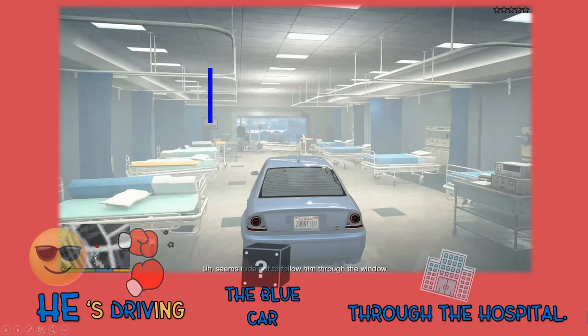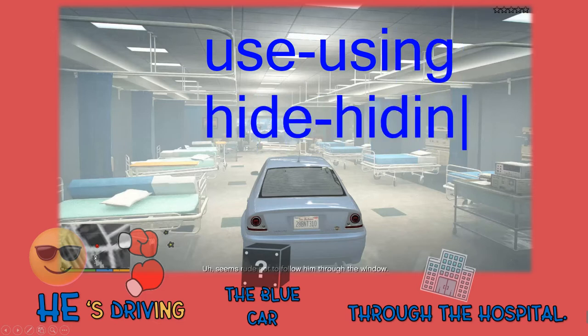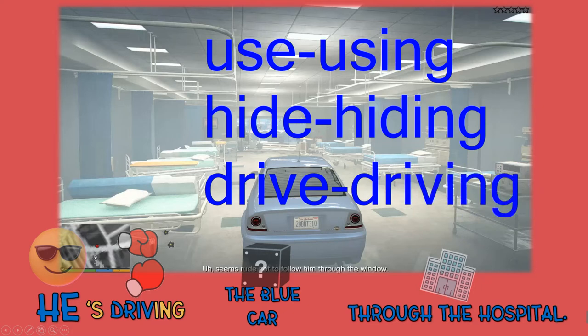And if you notice, all three actions use the boy with a paper bag. He is using the same with hide. The children are hiding. And now Trevor, the action is drive, but he's driving. We do not keep the letter E, okay, when we add ing, okay?